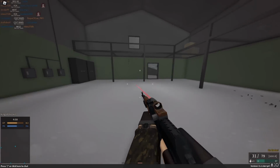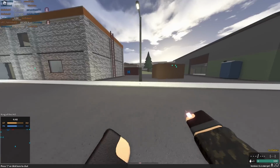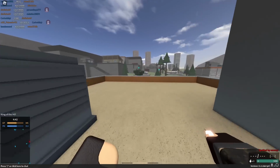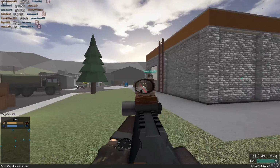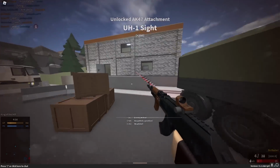Oh, wait, this has kind of a spray pattern. That is very accurate. The AK47 before, in my tier list, I gave it a very low tier, but maybe after this it will be a lot better. We'll have to see. Yeah, the recoil was a bit of a problem before, and now it should be a little bit more controllable. Wow, very loud.